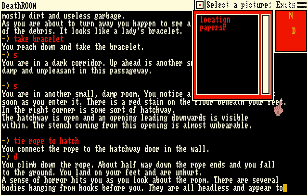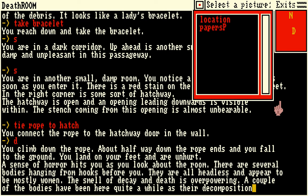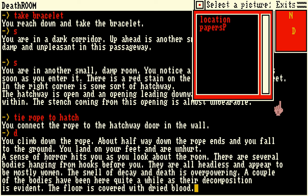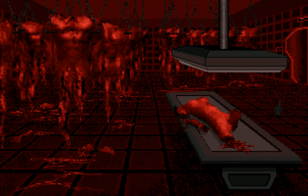A sense of horror hits you as you look about the room. There are several bodies hanging from hooks before you. They are all headless and appear to be mostly women. The smell of decay and death is overpowering. A couple of the bodies have been here quite a while as their decomposition is evident. The floor is covered with dried blood. An electronic light overhead illuminates this horrid sight.